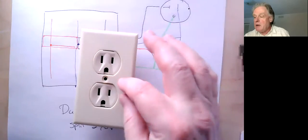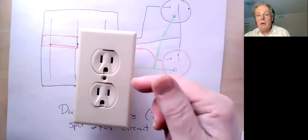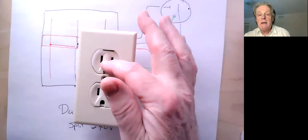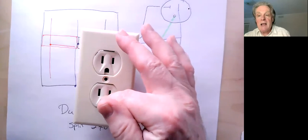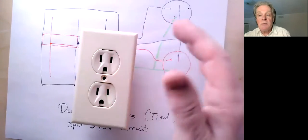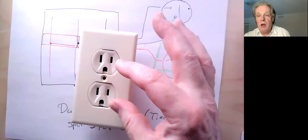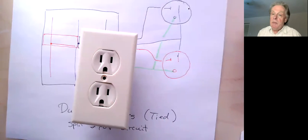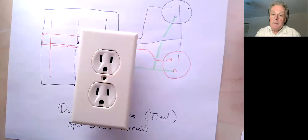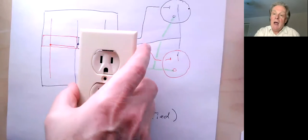but you could plug your kettle into one and your toaster into the other without blowing the fuse, because one of them would be connected to the red side and the other to the black side, and they could each support 1500 watt appliances. Whereas if you plug two 1500 watt appliances into the same circuit, you would blow the breaker because of an overload. So that was the point of doing that.